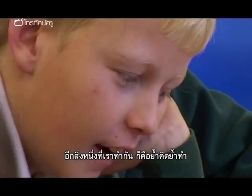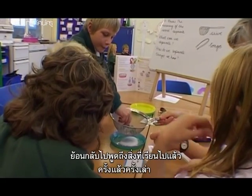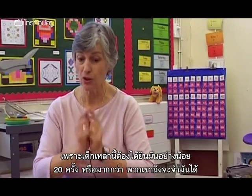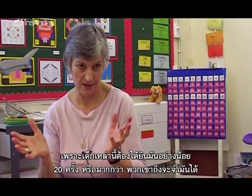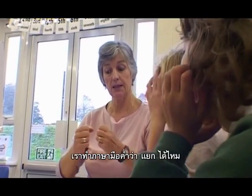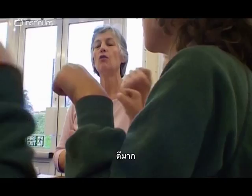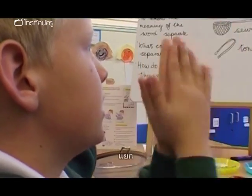The other thing that we do is we do lots and lots of repetition, lots of going back, lots of going over what we've learned, because these children have got to hear these words at least 20 times, if not more than that, if we're going to get them into their head. Can we sign "separate"? Separate, really good. Separate. Right. Reese, can you clap it for me again? Can you say it and clap it?